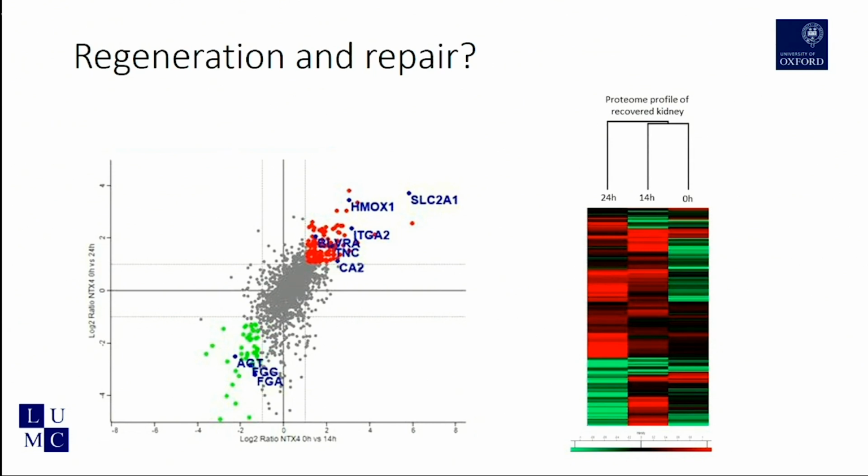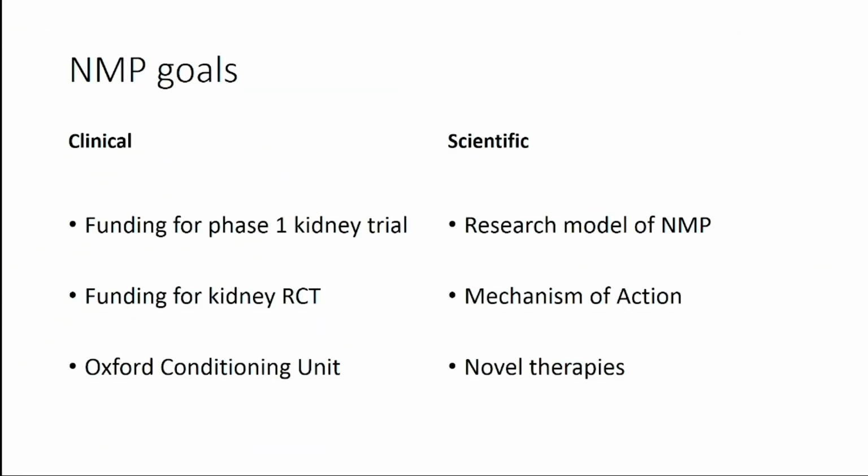And so what we see during perfusion is a change in the protein profile of the kidney, which again, is fascinating to know. This helps you with determining pathway analysis, and it helps you with hypothesis generation. You look at these proteins and think, where do we look next? How can we find out what's going on? So this is crucial work.